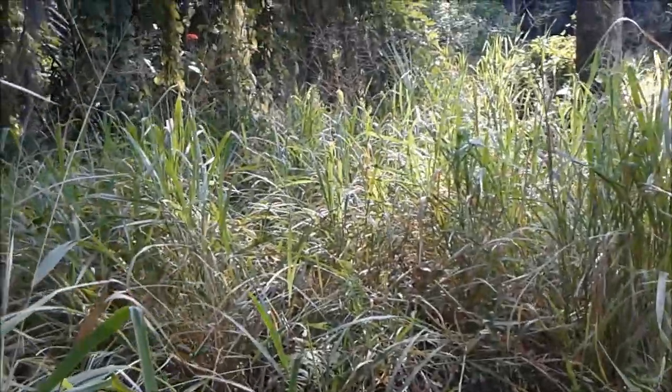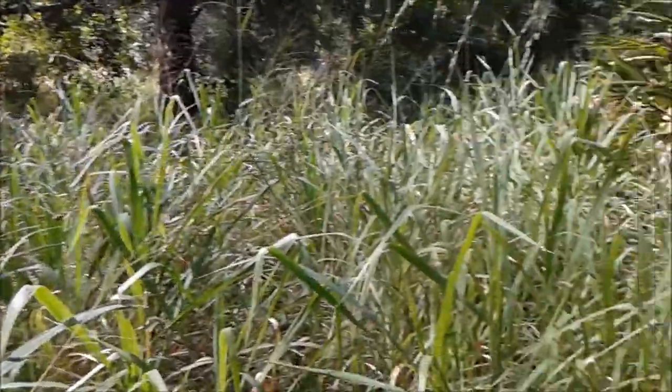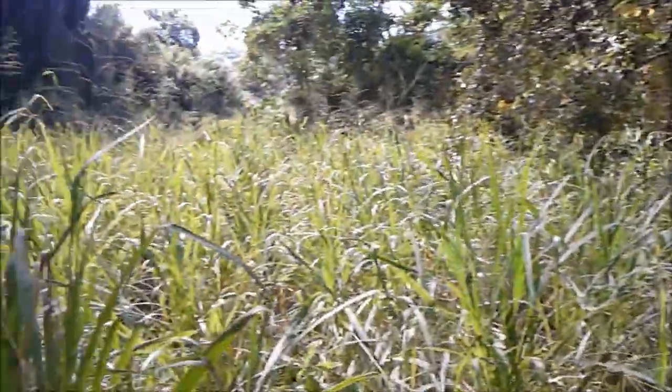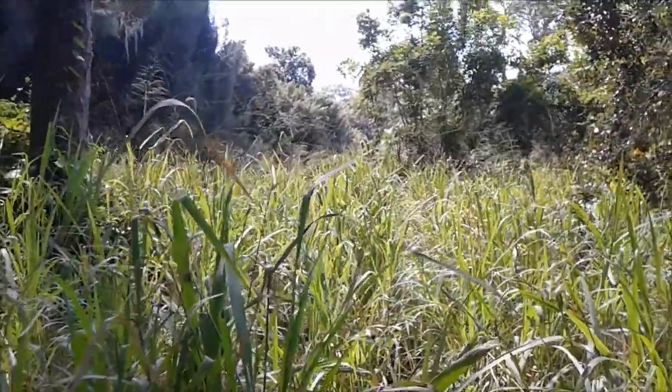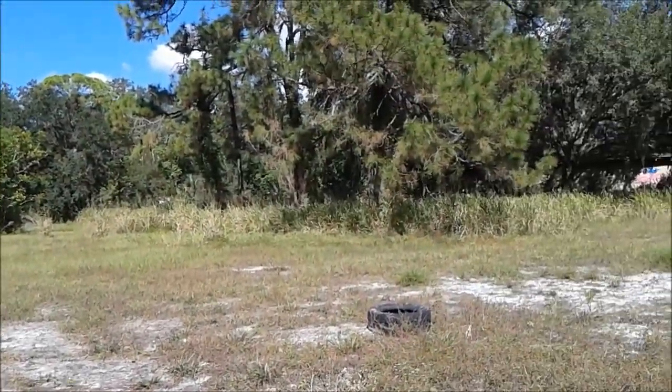So this is the back door. Man, the grass has really grown up out here. You see how high this grass is? This grass is like 5 feet tall. So we'll go check out the back of the property real quick and see if we can see anything over there. All right, so this, like I said, is like the south end of the property.